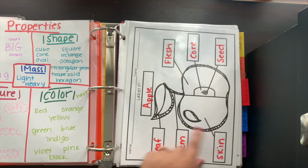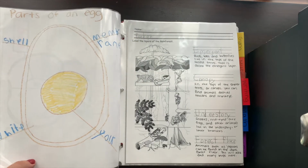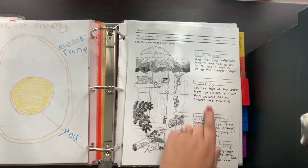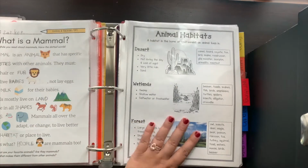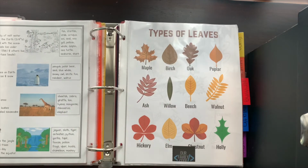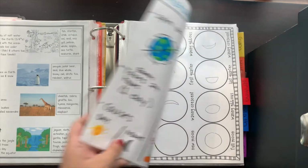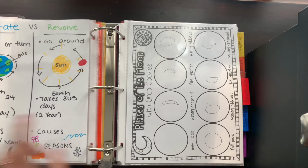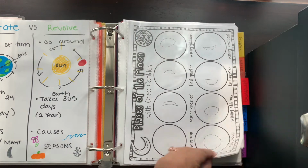This right here, different parts of the apple. This is parts of an egg he had to illustrate and label. These are the layers of the rainforest. What is a mammal? Animal habitats, more animal habitats, types of leaves, and then we went on a nature walk and identified the leaves that we could find in our area. The difference between rotate and revolve. Phases of the moon. We did these with Oreo cookies, and then he just had to draw what he saw.